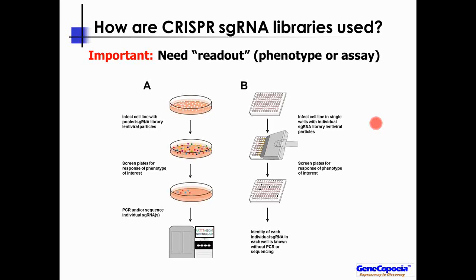So now I want to talk about how CRISPR sgRNA libraries are used. One of the important considerations, and this is also true of shRNA libraries, is that you need a good readout or phenotype or assay in order to best use these libraries. So in this slide, I'm going over two potential strategies for the use of single-guide RNA libraries.